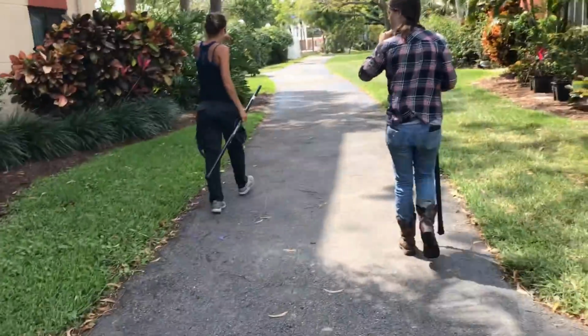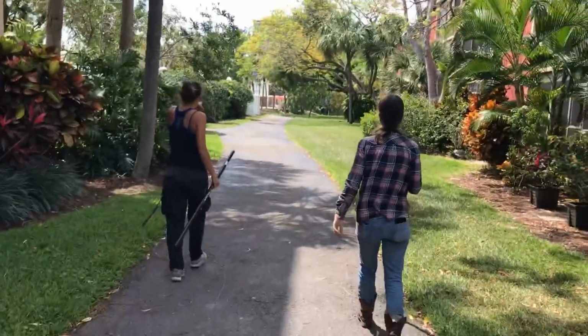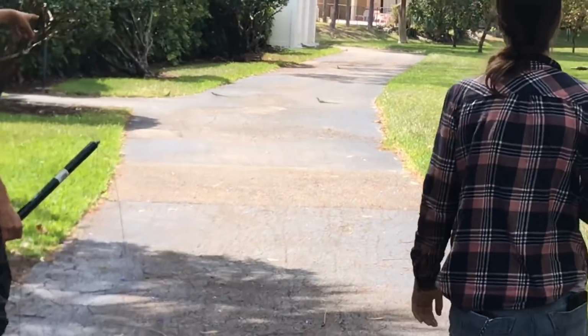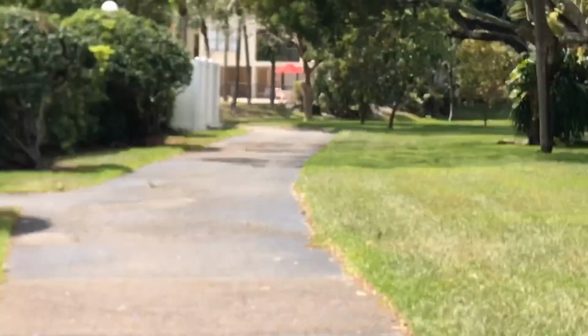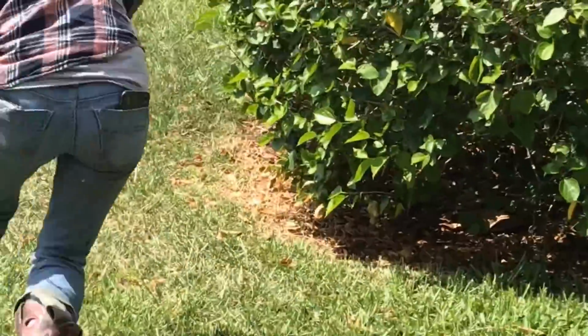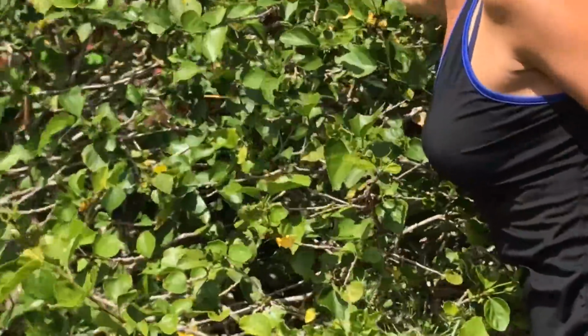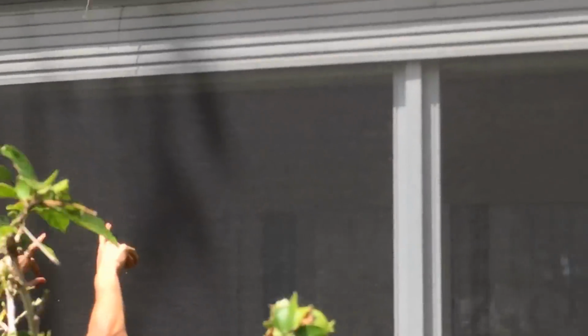All right, guys, so we're in this walkway right now. And I just want to show you guys ahead of us real quick. We got about 10 iguanas all posted up. They like this right here. Oh, he's right there. Oh. They're with babies. Oh, one of their favorites, right? Oh. Oh. Get the pole and knock him down.